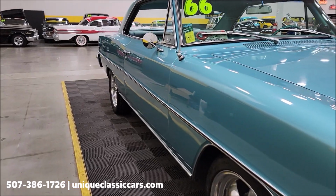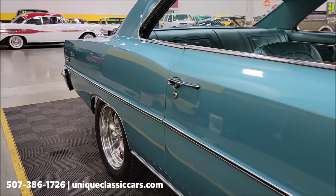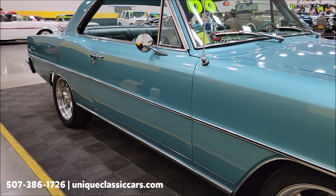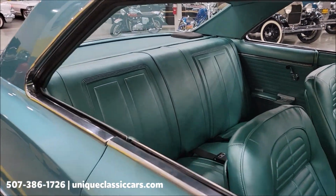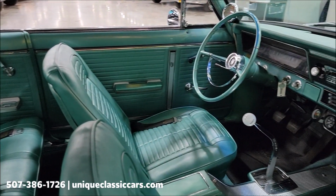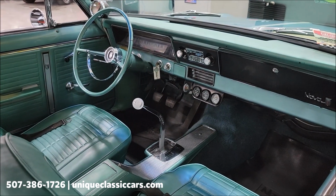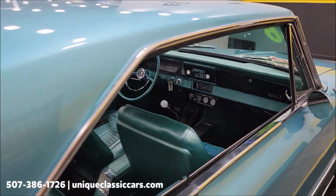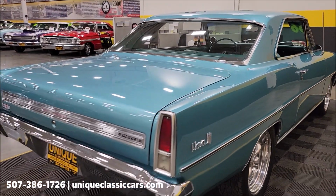Again, you can see paint was laid on there very nicely. If that was full of poor body work, it would really show, and it does not on this car. Riding on 17-inch American Racing wheels, radial tires. Would also have the standard turquoise interior vinyl, which this would have had originally. So still set up very similar to the way it would have been from Chevrolet back in 1966. There's your 4-speed manual transmission, shifter on the floor. Do have an aftermarket gauge cluster and a retro sound style radio.